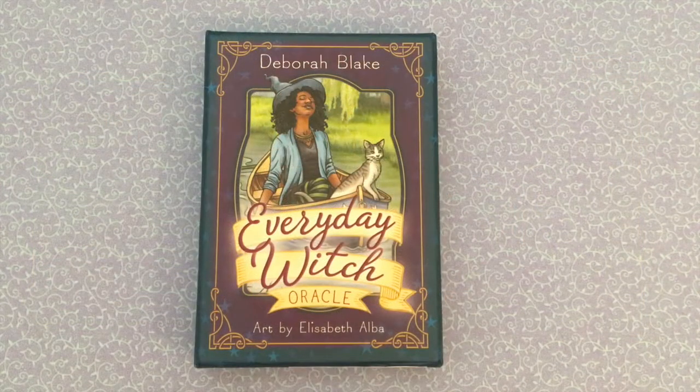Those were just some of my thoughts on the Everyday Witch Oracle. I hope this wasn't too rambly. This is a great deck. There is absolutely nothing wrong with this deck. And I know that there are many people out there who have had no trouble connecting with it and no trouble working with the elemental system that's laid out in the guidebook.